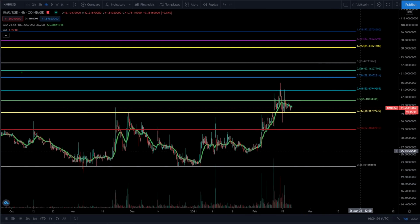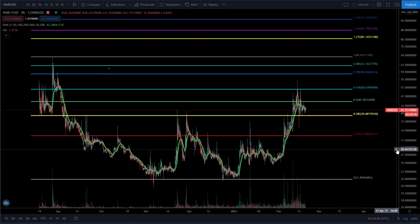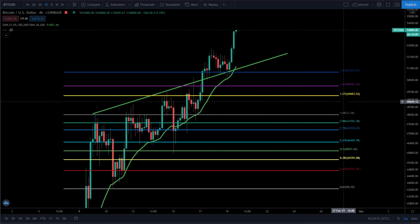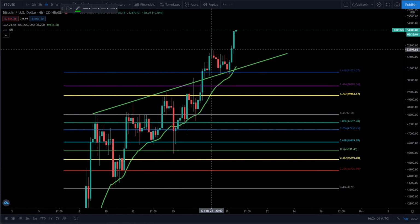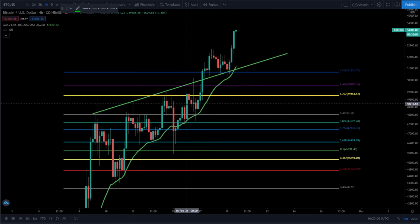Now, let's talk about what's happening. Why are these coins going sideways? Why are they taking longer to break out? We had all of this explosive movement to the upside. What's going on? Well, Bitcoin. Bitcoin is stealing the show. I want to show you this because it's important. It correlates to altcoins. If you want to know what's going on with altcoins, you have to look at Bitcoin.